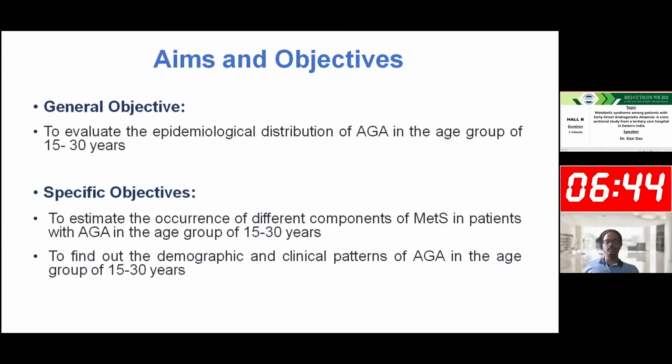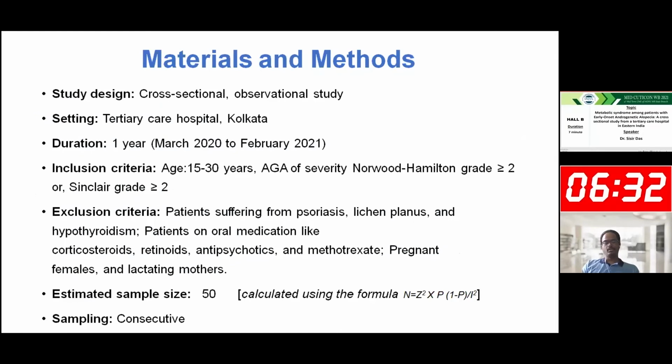We designed this study with the objective of estimating the occurrence of components of metabolic syndrome along with clinical demographical patterns of androgenetic alopecia in 15 to 30 years of age. We conducted a cross-sectional observational study spanning 1 year on consecutive males and females in 15 to 30 years age group with clinically diagnosed androgenetic alopecia of cosmetically significant severity. Our exclusion criteria were formulated to reduce the effects of confounders on metabolic abnormality. Our estimated sample size was 50, calculated using appropriate formula.